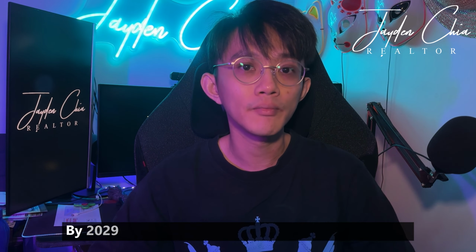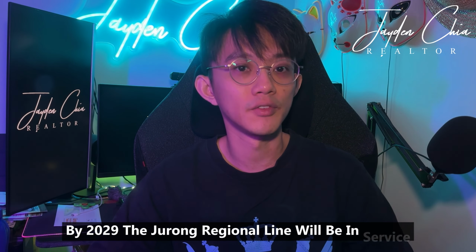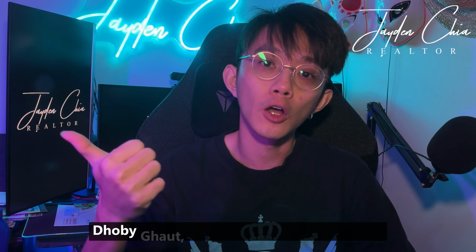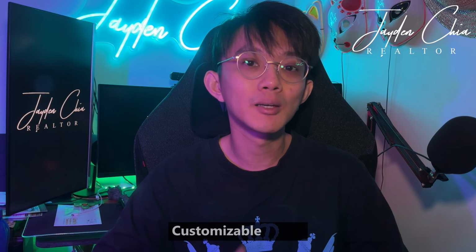By 2029, the Jurong Region Line will be in service. And how many MRT interchanges are there in Singapore that are connected to 3 MRT lines? Not many: Dhoby Ghaut, Outram Park, and Marina Bay. And living in JLD, Jurong Lake District, you will also have access to the Cross Island Line, which is only a 10 minutes walk away. Point number 4, customizable space.